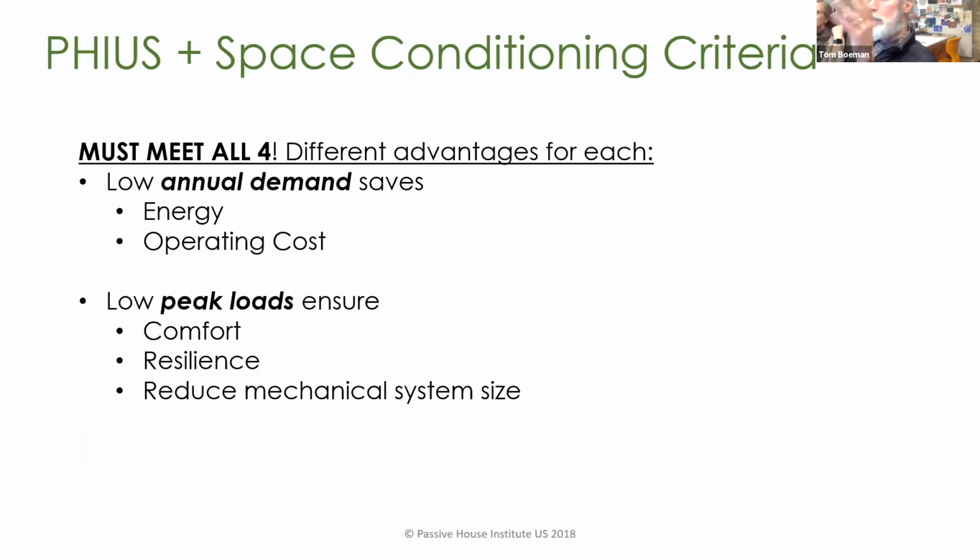And just further about the space conditioning criteria, you have to meet all four, and there are different advantages for each. A low annual demand saves on energy and operating costs over the whole year. A low peak load ensures comfort on those extreme condition days. You want to still be comfortable, and resilience actually also speaks to the idea that you want the space to still be comfortable even in extreme weather events. It also helps reduce the mechanical system size. If the peak load is smaller, you can potentially size your mechanical system to be smaller, reducing your capital costs up front.